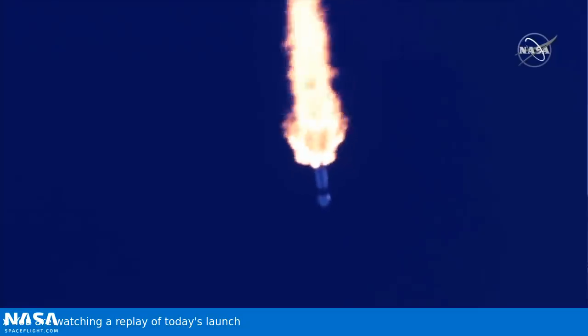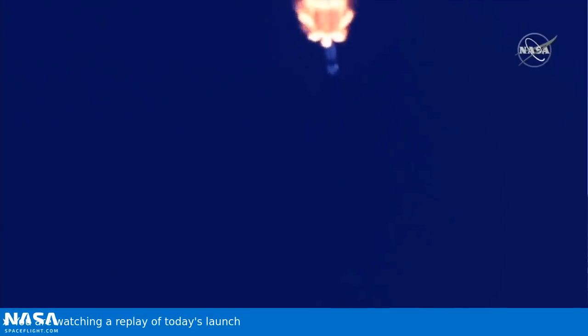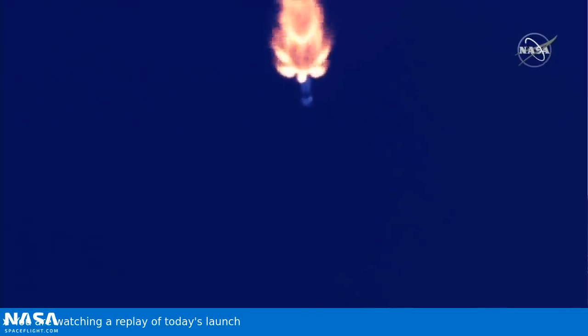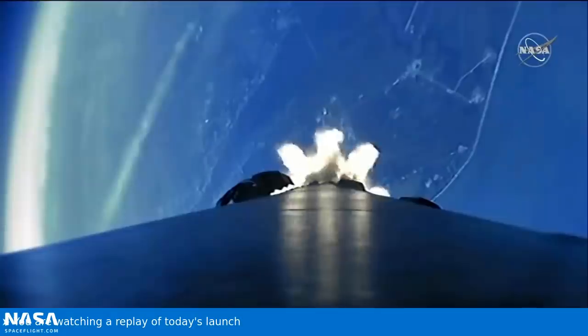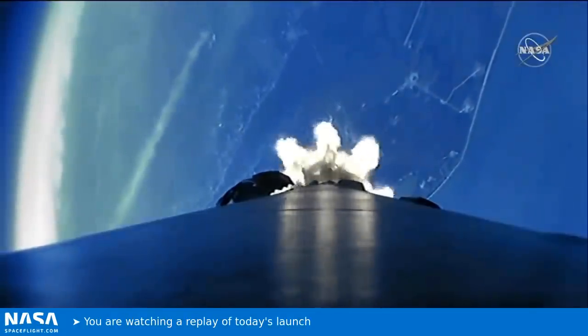Those are just great views. I love that plume expansion there, where the exhaust plume starts to spread out because the atmosphere is so thin. It's my favorite part of the launch, when the plume starts to expand. I'm weird, I guess.